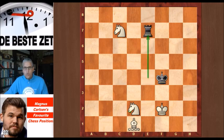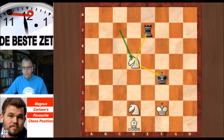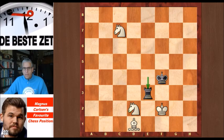Let's have a look. If we go to e7, that is not safe, because then there is knight d5 check, and that wins the rook, and white will have an easy task checkmating the black king with 2 knights and a bishop. We can't go to e7. What about e3? Well, knight d5 check is also the refutation then, picking up the rook.